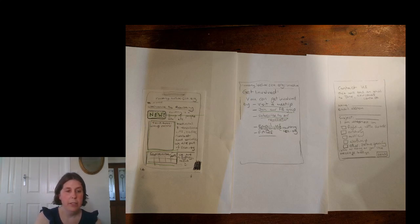Neither of them would click on a button labelled New until they had tried literally everything else, as they weren't sure if that would take them to recent posts on the site or really what it would do. In contrast, both recognised a button labelled Get Involved as a call to action for new members.